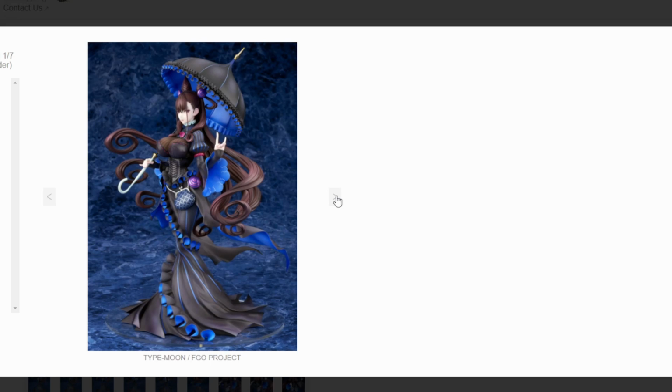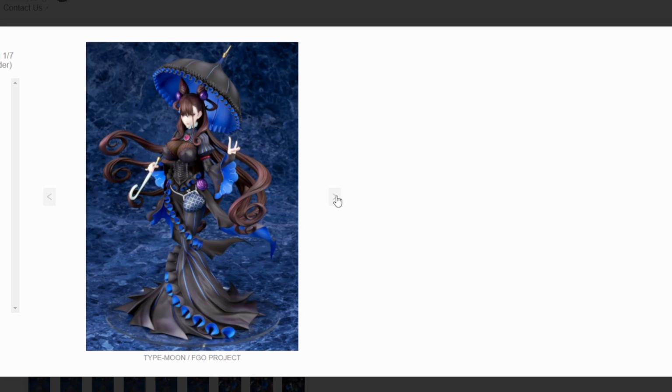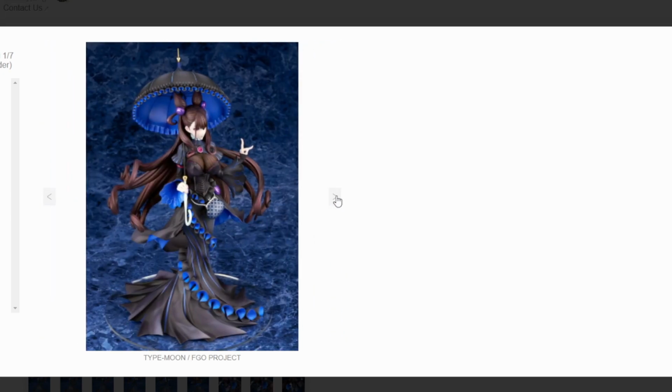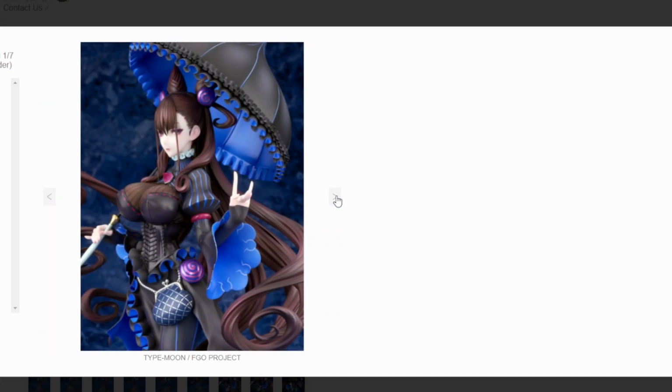I have no idea who this is. There are so many Fate Grand Order characters, and this one is definitely not of my style. It's a bit too gothic-y for me, but I do appreciate everything that's going on here. I think there's a lot of small details. I like her purse, her umbrella is nice, her face looks good. She's got weird hair, like the weird bobs on the top of her head. I mean, it's Alter, right? We know this is gonna be great.